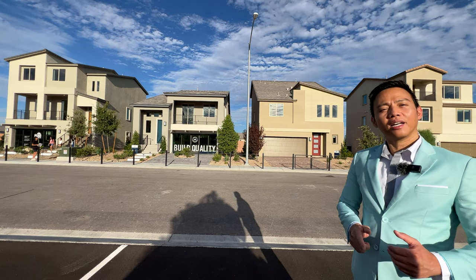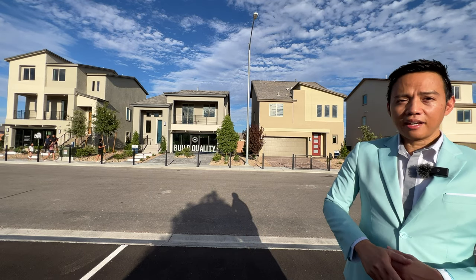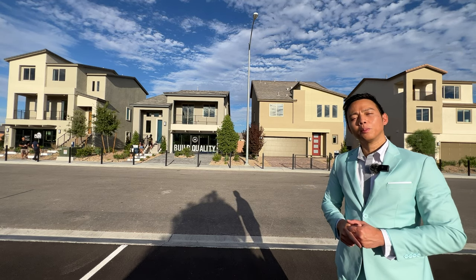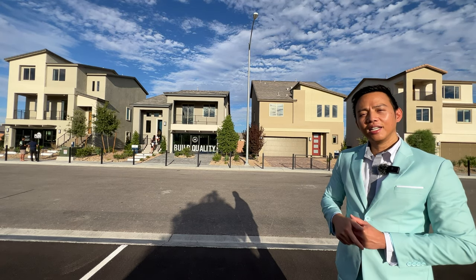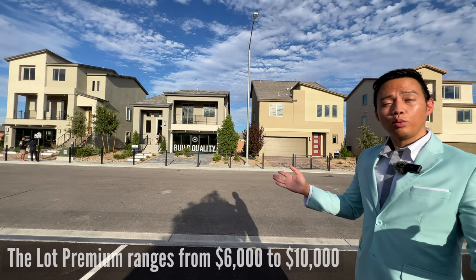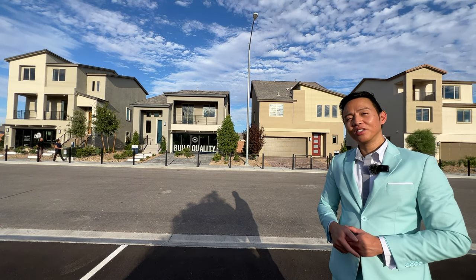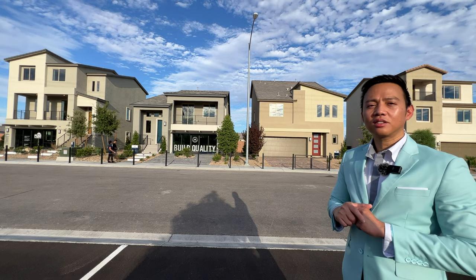Okay, I am pretty excited, guys, because the community location is very central. And also, if you're planning to rent this out, definitely it's one of those where it's near the shops and easy to rent out. So definitely go for it, guys. Contact me on the screen if you wanted to know more. Now, the lot premium is between $6,000 and $10,000. Very affordable. And the design of these homes are really gorgeous. I've been to one of them, the Trafford, and it's just literally so good.